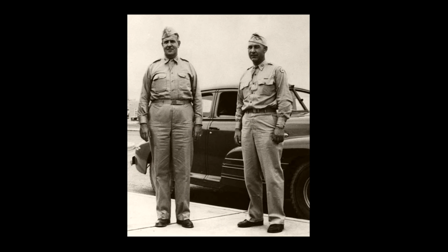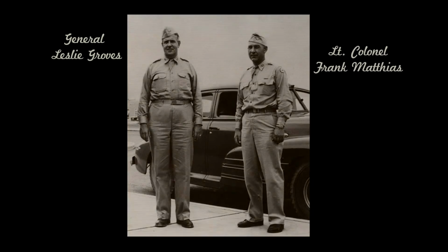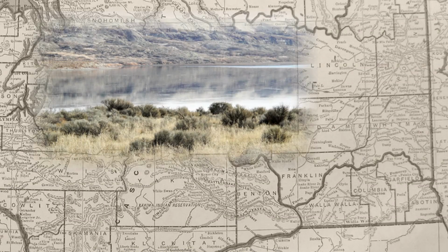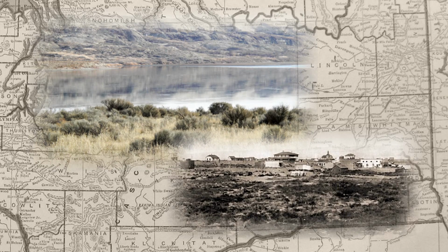So the third major event was to find a site. General Groves had chosen Lieutenant Colonel Frank Matthias for this task, and he and two DuPont engineers began a trip in late December to look for sites that might fit the criteria that had been established. They looked at sites in California and other western states before they flew over the Hanford area on December 22, 1942. What they saw was the mighty Columbia River flowing around several hundred square miles of mostly unpopulated area.